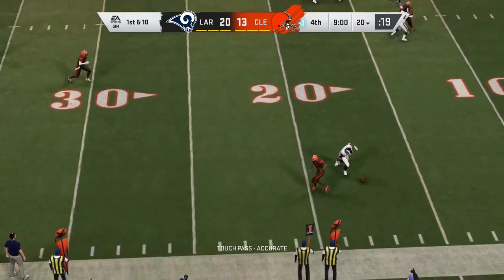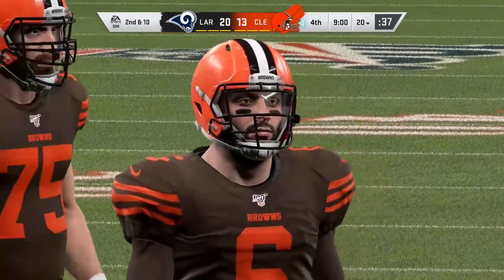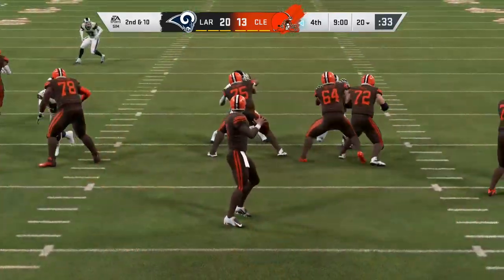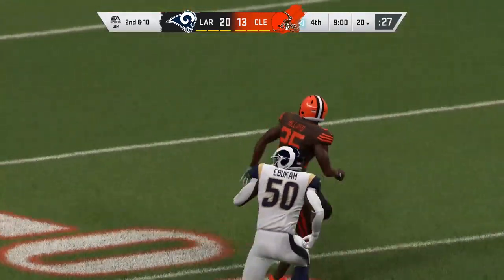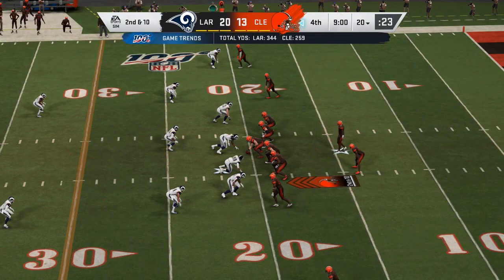Mayfield to throw it. And the tip there altered the ball flight, and it falls incomplete. It'll be 2nd down. Didn't have a receiver open downfield, and as it turned out, couldn't even find his outlet man because of the coverage. It was way too tight, unable to find anyone open. After the incompletion, here's second and 10 from the 20.